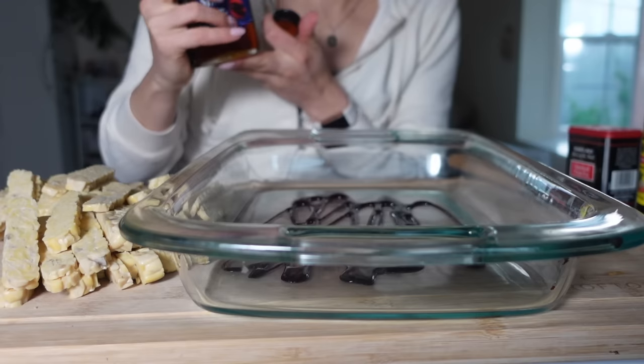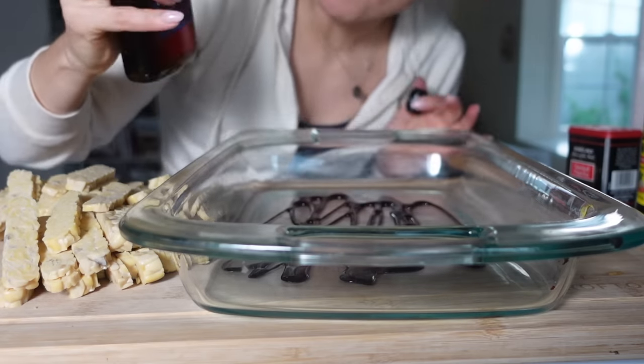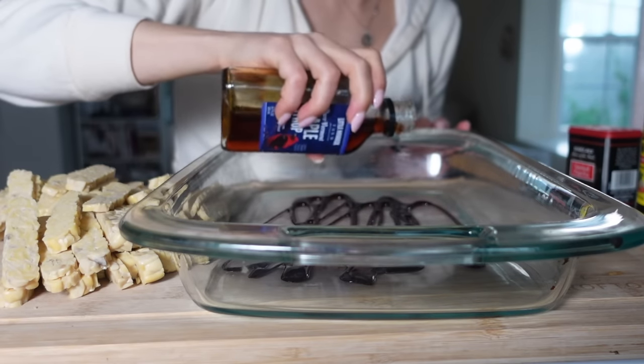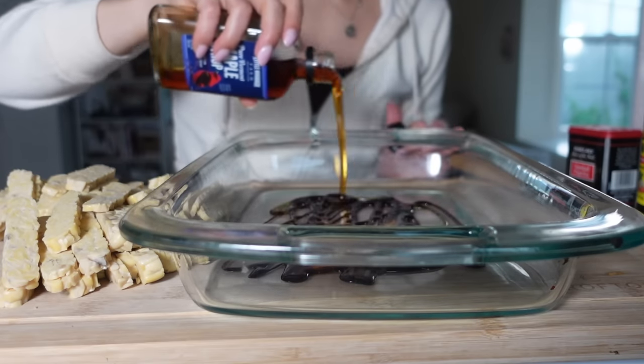And I actually got this when I was at the farmer's market in Vermont. Came all the way from Vermont. I brought it with me. It's so good. And honestly, I just eyeball it.